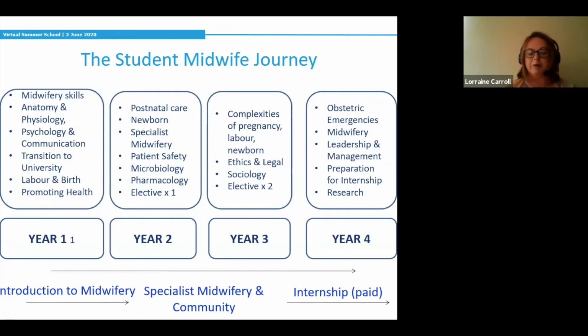Learning how to communicate with women is really important for midwifery, and there are aspects of psychology involved in the first year as well. You learn a lot about normal labour and birth, and how to support women during their labour and the birth of their baby. And very much the role of the midwife is in promoting health and the well-being of the mother. Second year then moves on to the postnatal care of the woman and of the baby, and more about the specialist role of the midwife.